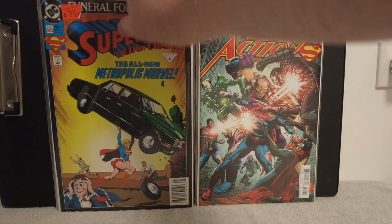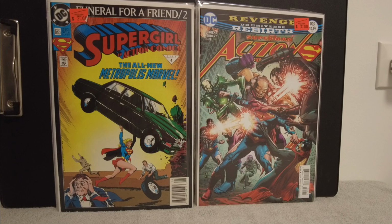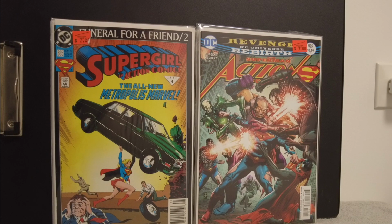All right, on the right, we have another Rebirth book. Action Comics, number 982. Jurgens is on this. And Herbert Hi-Fi. And on the left, we have Supergirl. Oh, this is Supergirl from The Death of Superman. This is from the 90s, right? This is Action Comics 685.